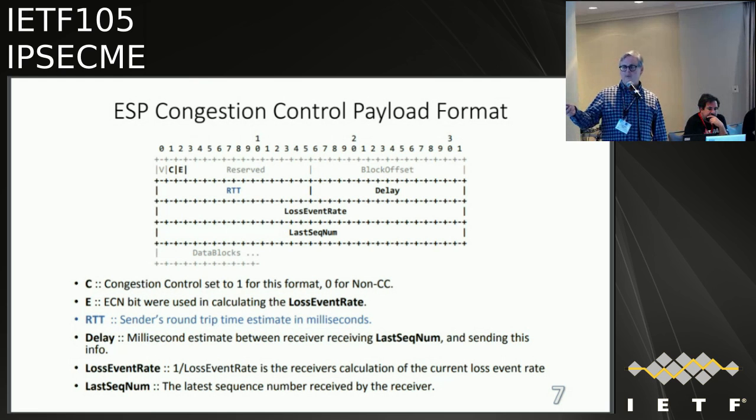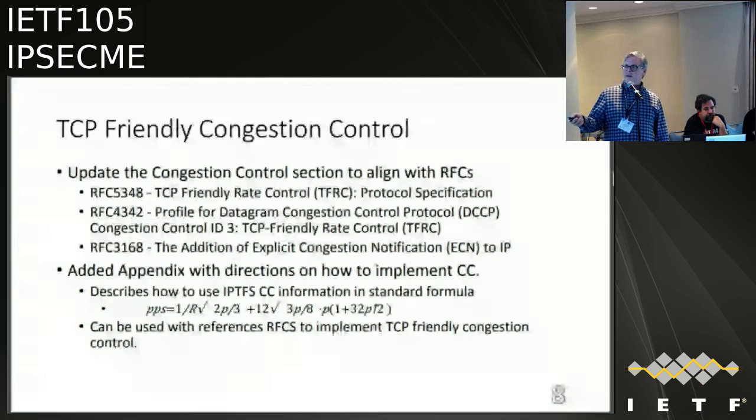Yeah, so loss event rate is a fraction, right? It goes into that formula there. That was a lot prettier earlier. It's almost unreadable now. It's 1 over that whole thing, right? And p is your loss event rate, and capital R is your round trip time. And this spits out packets per second to send.